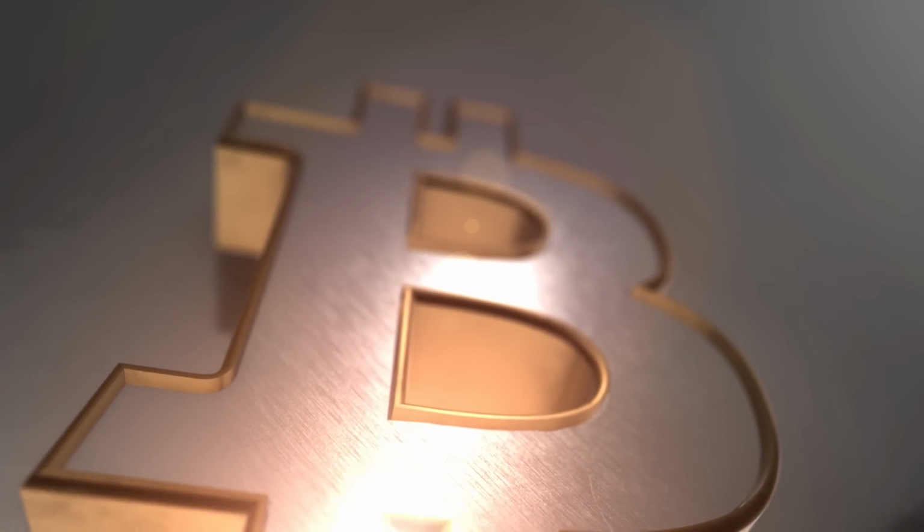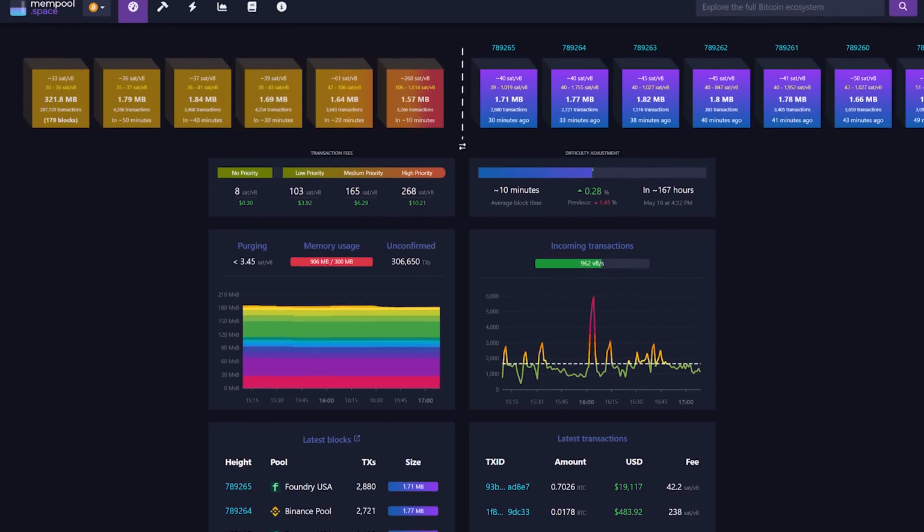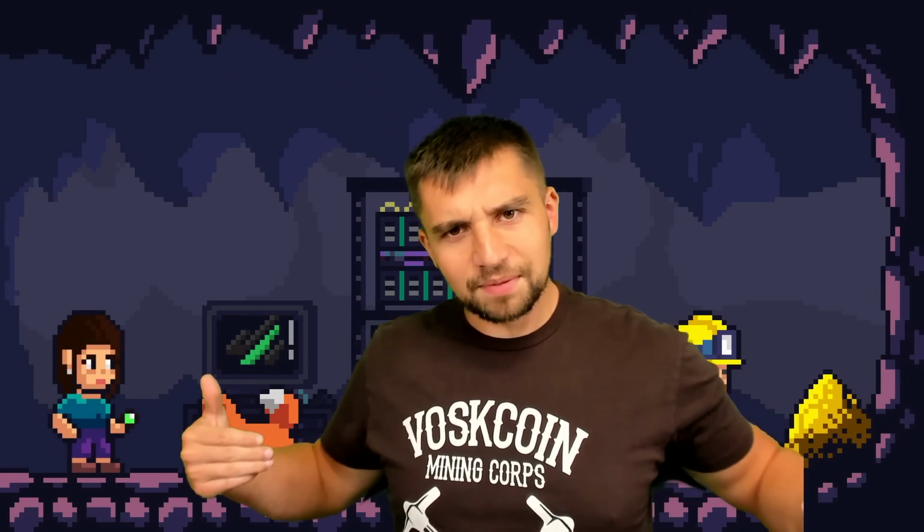Bitcoin's getting even crazier. We have Bitcoin tokens, right? Chains getting clogged up, or is it?